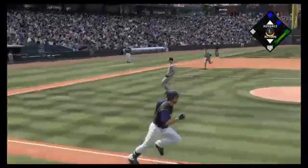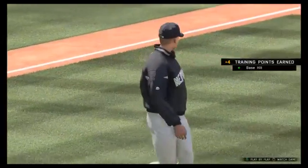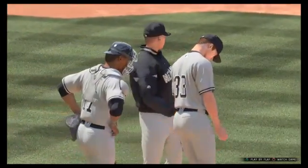Swing and a little tapper. Gonna be a tough play. And with his speed, forget it. It's an infield single. And now time will be called here as you see the pitching coach making his way out to the mound to pay a quick visit.